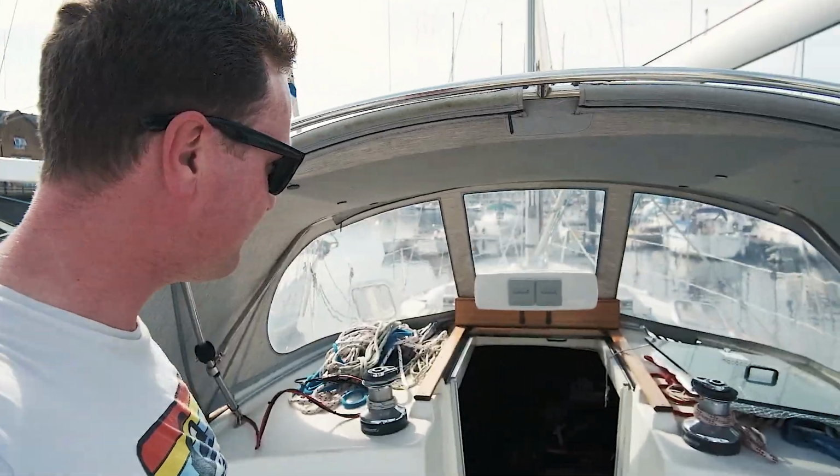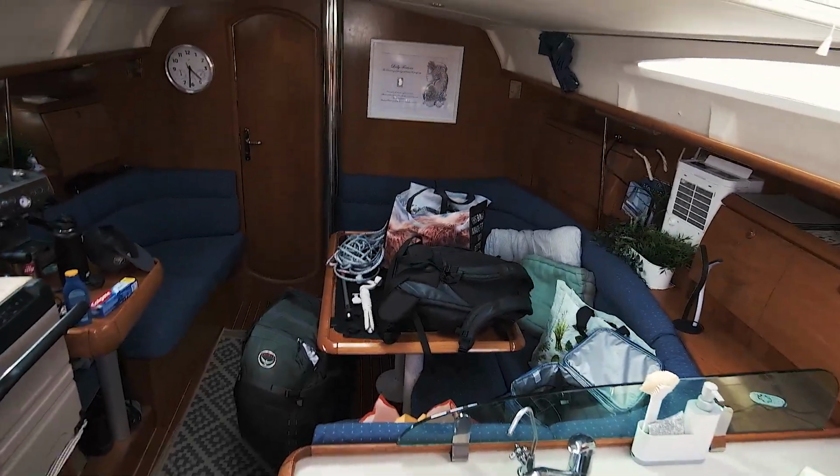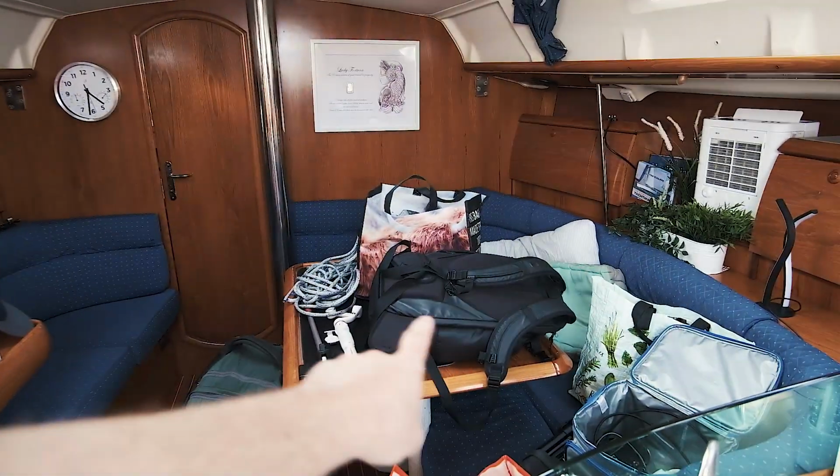It's a nice 23 degrees at the moment, and we've just got back on board, and the boat is a mess. I've been here for an hour and a half now, mostly just unloading all of this, because people like talking to me as I'm walking along.